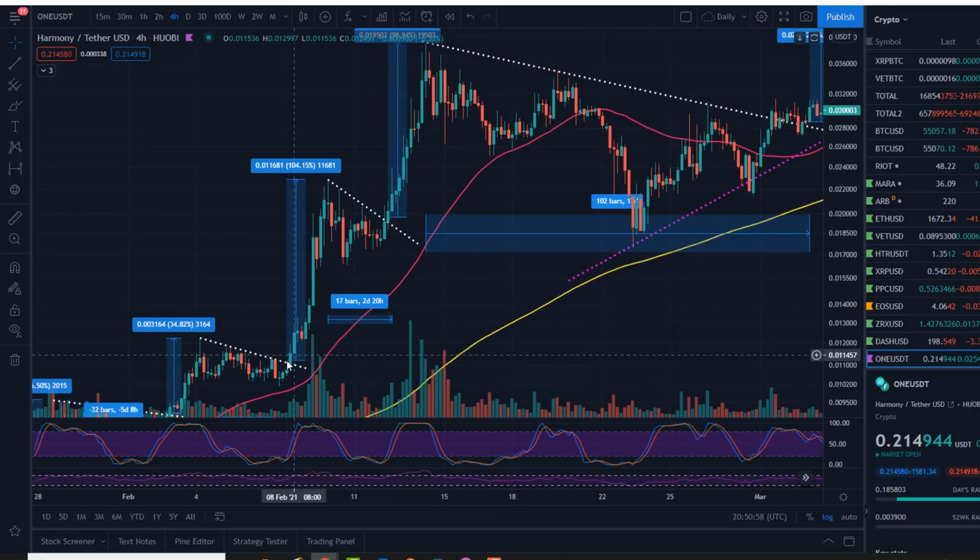And then on that particular day, the 8th of February, 2021, this year, it decided to get super bullish and did a 100% move in a couple of days, right? And reached an all-time high at that point of 2 cents.